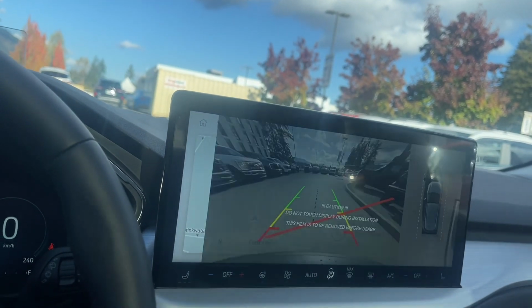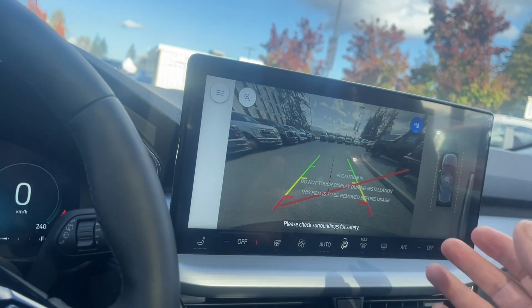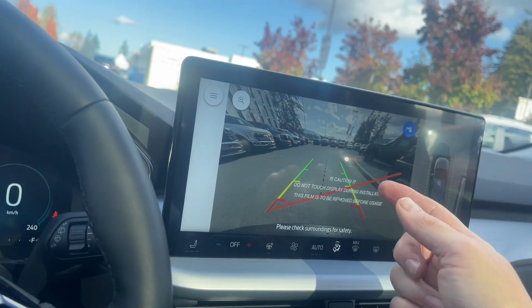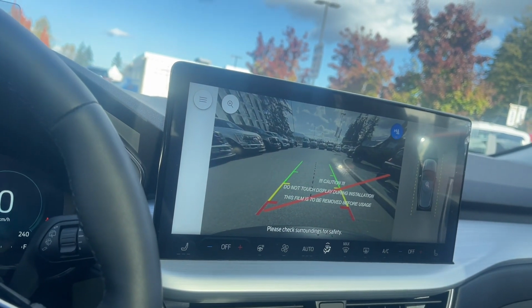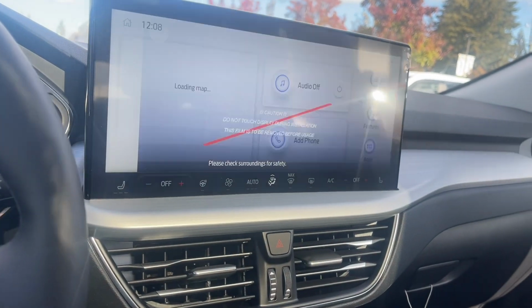And this is where we're going to see our backup camera view. So when we're putting the vehicle in reverse, we're going to see behind us, center line, green, yellow, red, just how close we are to other objects or vehicles. This is just a protective cover. And here we are in space. Okay. So let's put us back into park.